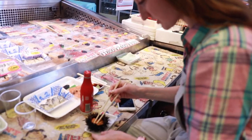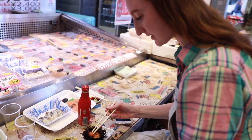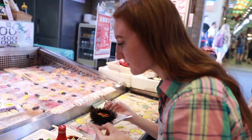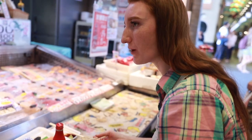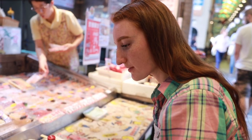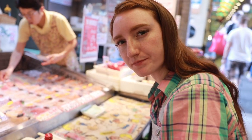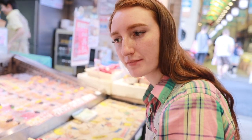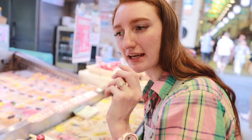Okay, my first time trying it. I guess I should have it without the soy, right? Yeah. Chuck it straight in there. Wow. Is it sweet? It doesn't taste like a lot. I thought it would be really fishy or really seafoody, but it just melts. It's just like essence of the sea melting on your tongue.